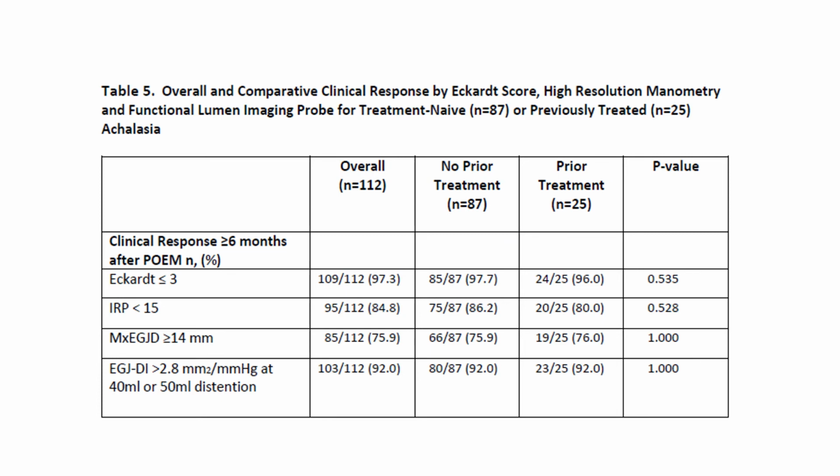The primary study population for this paper were treatment-naive patients with achalasia who underwent POEM. If we include the 25 patients we excluded from this original population who had previous treatment, we end up with 112 patients, and overall response by Eckardt score, IRP, diameter, and distensibility index was 97%, 85%, 76%, and 92% respectively. When comparing those without previous treatment to those with previous treatment, these values were not significantly different for all four measured metrics.